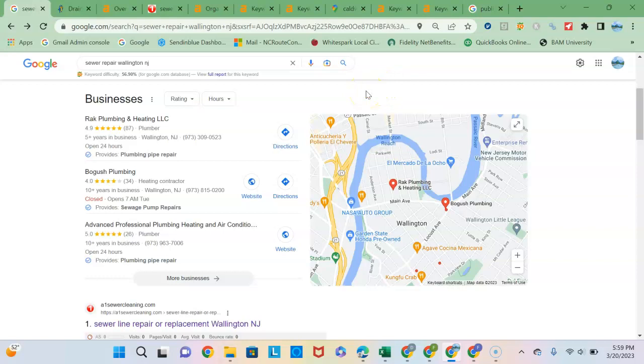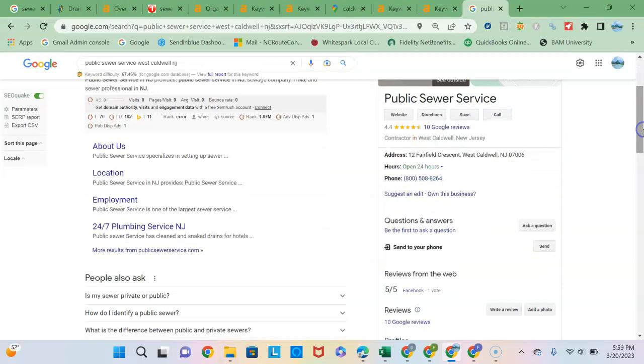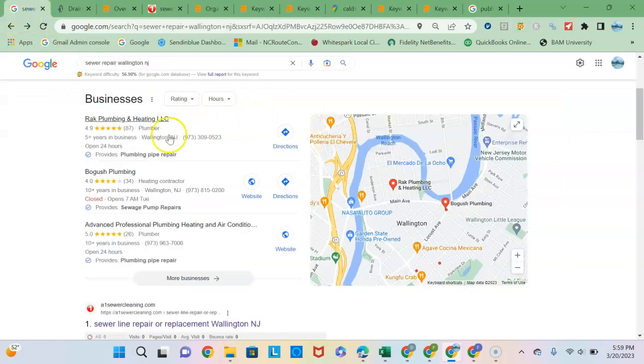So the second section here is known as the Google Map Pack, and it consists of the three businesses with the strongest Google business profile. And I see you guys have a Google business profile set up already. A couple of things on here that you're going to want to do, because there's really two things you need to do to get into this map pack.